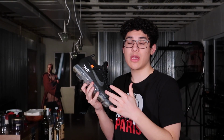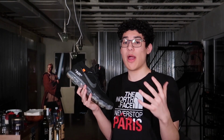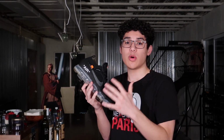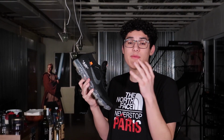I still need the OG colorway of the Off-White Vapor Maxes, but unfortunately, those are a lot more than these are, and they're just really hard to find in my size. I wear size 13, so that's always one of the hardest sizes to find for these Vapor Maxes, and they're always one of the more expensive sizes, so I'll definitely have to keep a lookout. Maybe one day I'll find a pair that's reasonably priced and I'll be able to buy them. But that is it for my top 5 list.